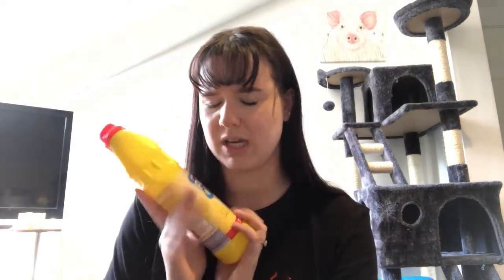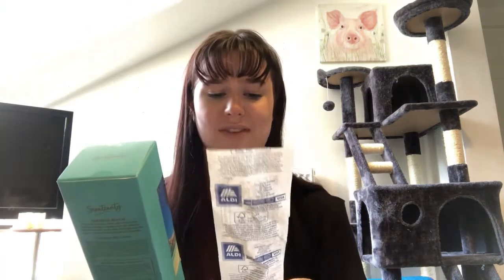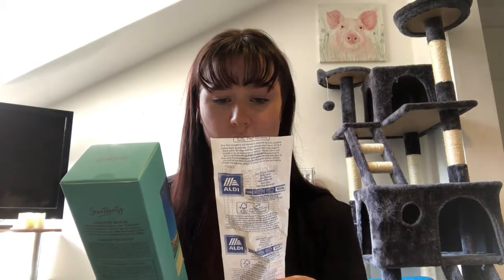Then I had to get some bleach. This was like 49p, and it seems to do the job for me. I get the citrus one. And finally, for extras, I had to get a reed diffuser. Now, this was one of the more expensive things. I think this was about £3 something. Yeah, this was £3.29, which I would definitely call not a necessary extra.